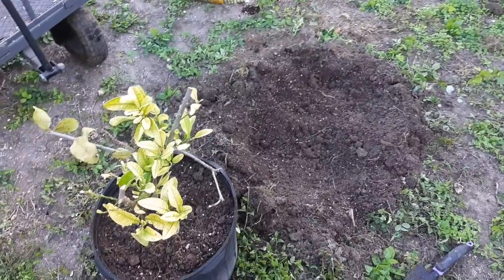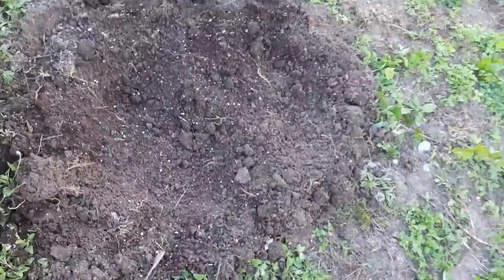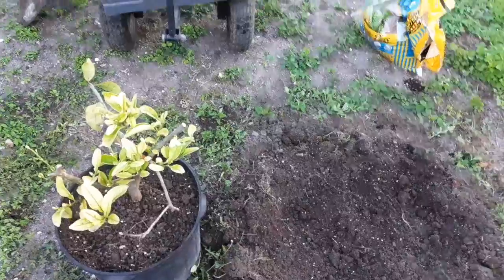Now I'm going to rake that down. I saw a few earthworms, so I may come up here and hunt a few earthworms to put in my new worm bin, which is another project for another video.